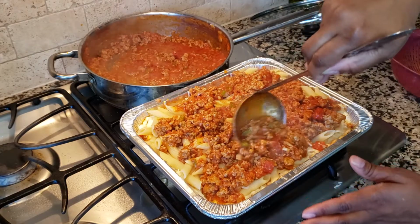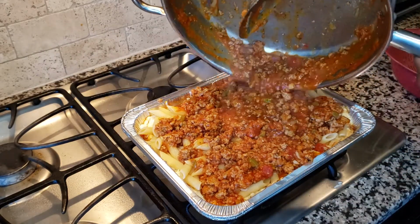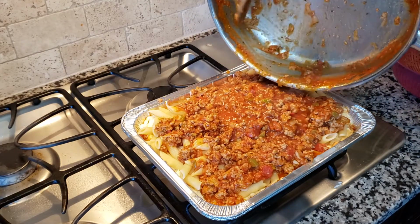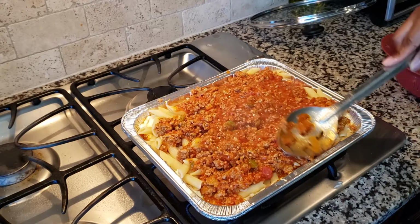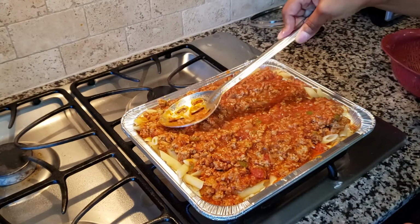And then at the end, I'm just gonna go in and sprinkle just a little bit of that mozzarella cheese over the top, just really for the color, because I don't like just to see all meat over the top. So the cheese gives it a little definition to the dish.